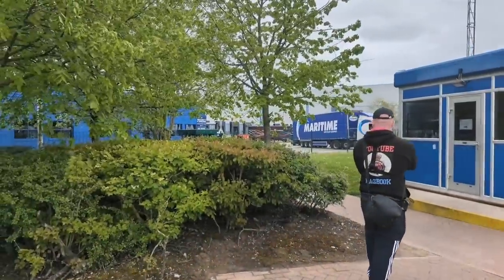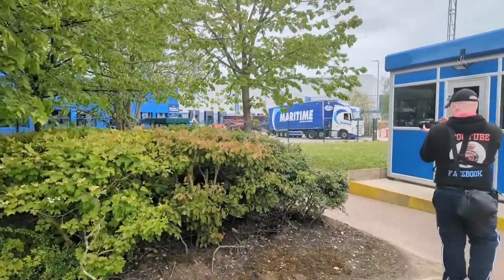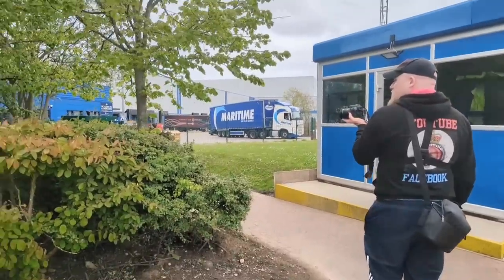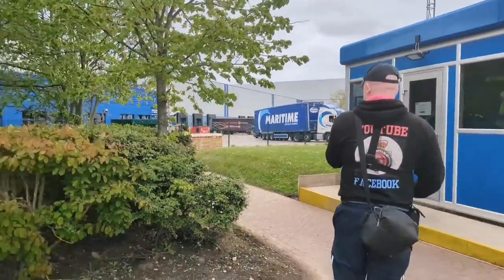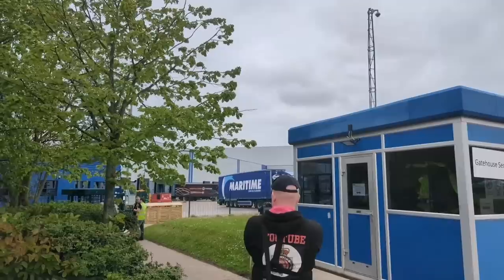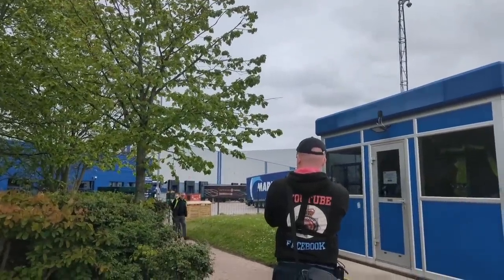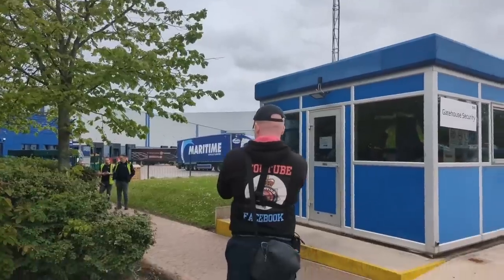I think we've got management. I think we've got management potentially. If they want to come and speak to us, I'll be sat here waiting. Could you get down off the barrier, please? You're not allowed to sit on them. Fair enough.